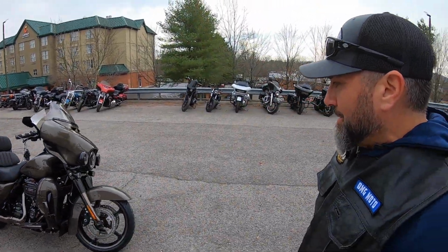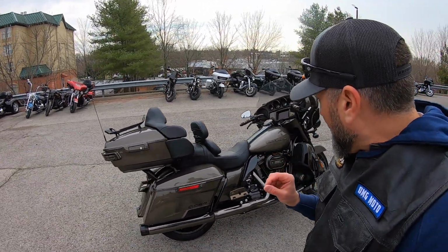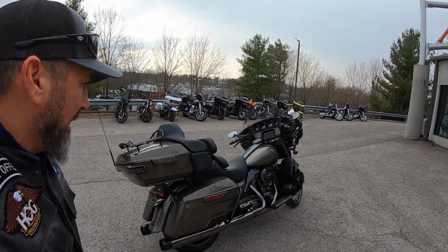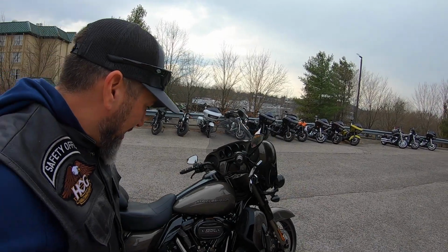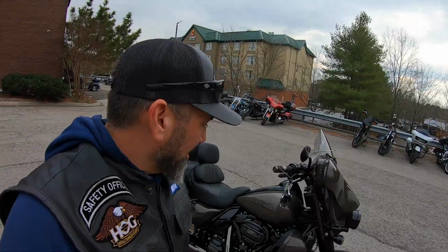Man, I'm telling you, they told us in that virtual release that they really focused on colors this year, and I'm gonna tell you, you can tell it's a big focus because these colors, they've knocked it out of the park on these colors, man.